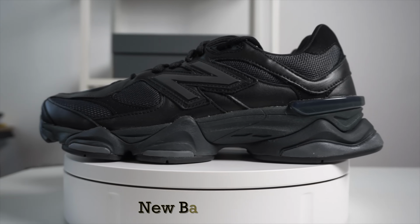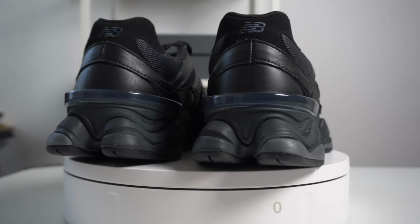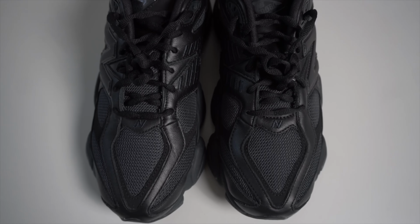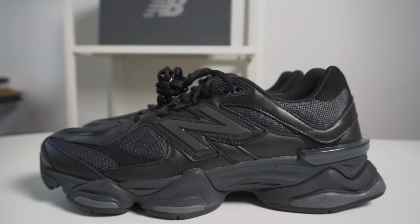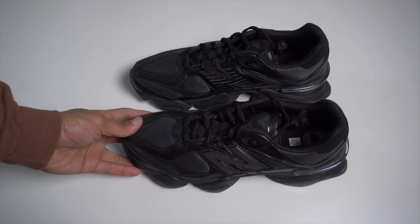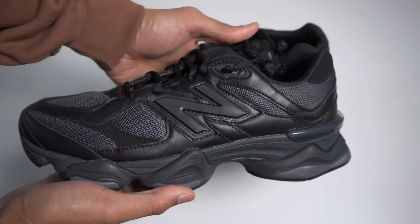The next shoe is undeniably one of the best shoes from New Balance, and that is the 9060. Yes, it's definitely for those of you who prefer chunkier models, as these are no joke. They are huge, but also they are insanely comfortable on feet. Not only that, I don't think even New Balance expected these to be as popular as they are because colorways sell out very fast, especially whenever these come out in black. They pretty much fly off the shelves.